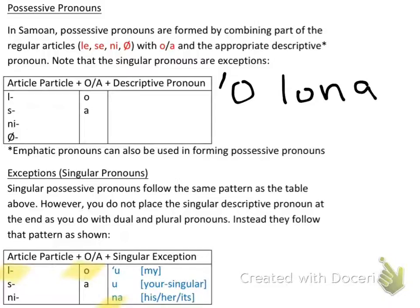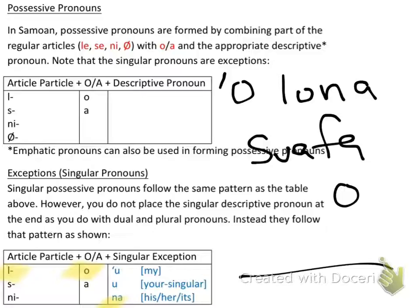And the reason I would say Lona is right here is because that person has a singular specific name. Then the O, because the name falls under the O class rule, and the na, because that's for the his or hers or its. That's the exception to, instead of just placing the descriptive pronoun. So Olona suafa o, and then you could say Olona suafa o Jim, o Simi. Or you could say her name is Rachel, Olona suafa o Rachel, or something to that effect.